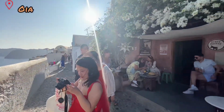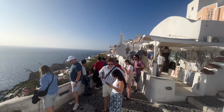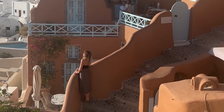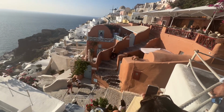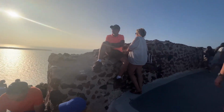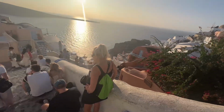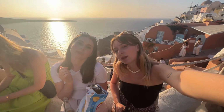They're all coming. So we are queuing to take a picture in this location. It was so crowded, we had to wait in queue for every location we wanted to take pictures and videos. Taking a break from taking 100 pictures and staying in the queue to take pictures. This was crazy. Waiting for the sunset now.